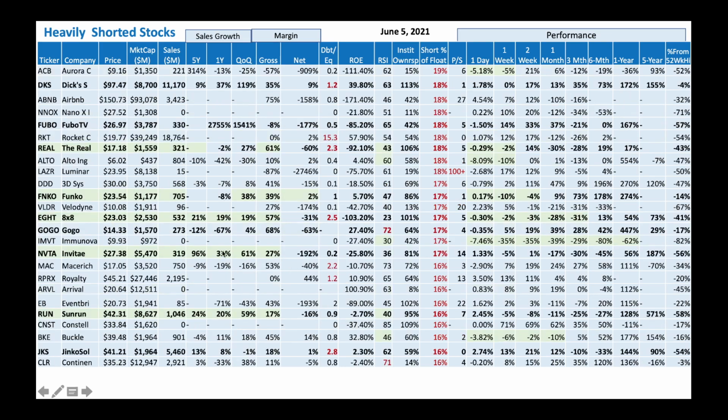So we got a couple more here. Real. It's a fashion retailer or an e-tailer. I think it's a good company. As you can see here, they're doing okay from a sales perspective. Quarter over quarter sales is positive. Nice gross margin. I love that. And as you see here, they've been doing not so great in 3 months, 1 month, all the way to 1 day. I would accumulate this stock also and wait for a short squeeze happening anytime.